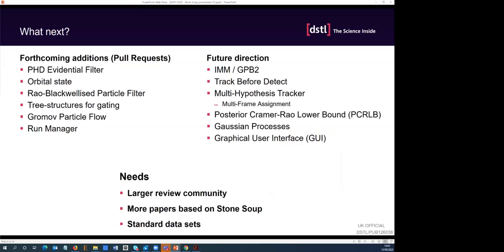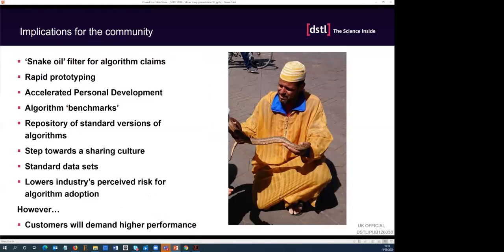Very quickly, we've got a bunch of forthcoming additions as pull requests. You can see lots of different interesting algorithms in there. These are algorithms that have been written, and we're awaiting review and incorporation into the Stone Soup base. Future direction is a lot more sophisticated algorithms to really get under the skin of some of those complex methods. But what we need, and this is an appeal, is a larger review community. I would appeal to people that want to contribute not only to contribute but to help us in the review of things that are in the pipeline. Okay, I better move on to the next slide, please.